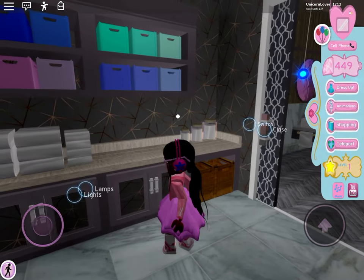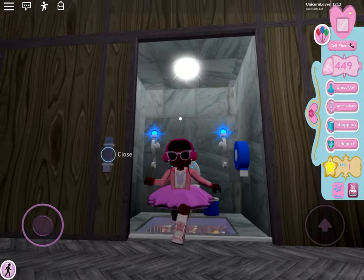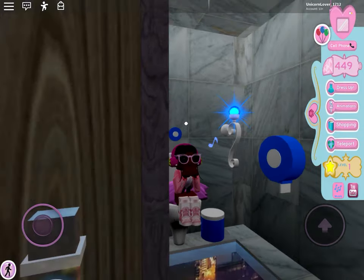Here's my bathroom. This is where we get all of our necessities to go into the huge bathroom. I wish I had this bathroom in real life, to be honest. Oh, don't mind me.